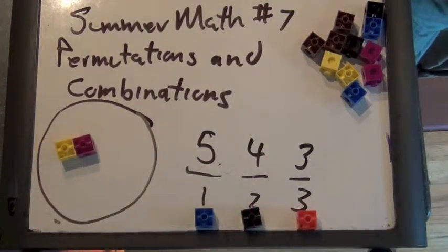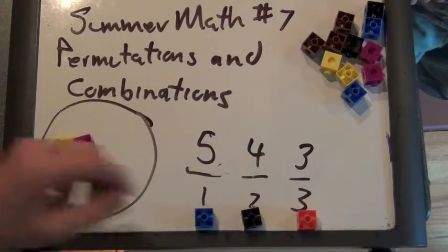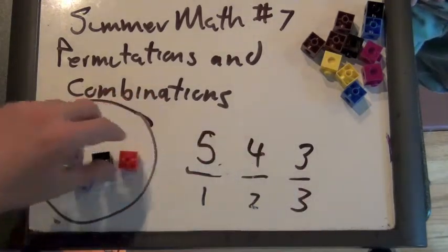So that would be one arrangement, for example. So how many arrangements does that mean there are? 5 times 4 times 3, which is 60 different arrangements. 60 different arrangements. Okay. Does that make sense? Yeah. Okay, now here's a slightly different problem.